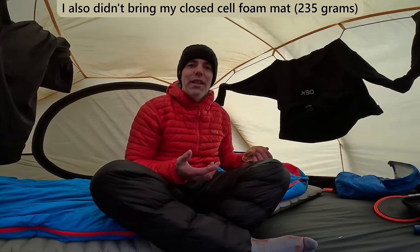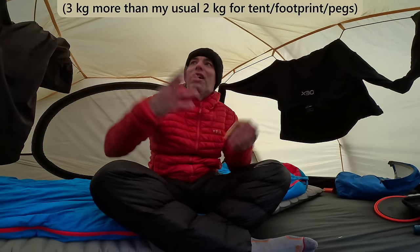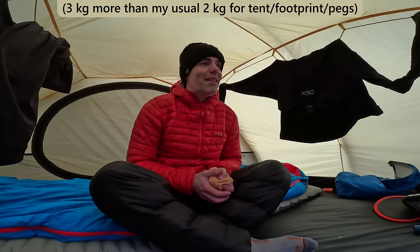But yeah, that's the bulk of it really. The drone, the sleeping bag, the water, and then the little bits and pieces that add about 150 grams each. So I chopped about 5 kilos off my pack weight. And then of course I added in about 3 kilograms by bringing this absolute beast of a tent. I was really keen to bring it out and give it a go in nature.